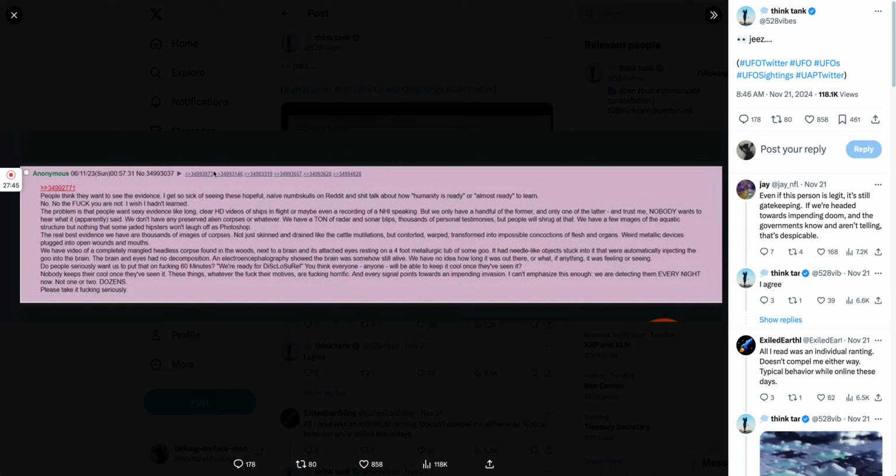Yeah, there's definitely something down in the oceans, and they're definitely down there. But nothing that some jaded hipsters won't laugh off as Photoshop.